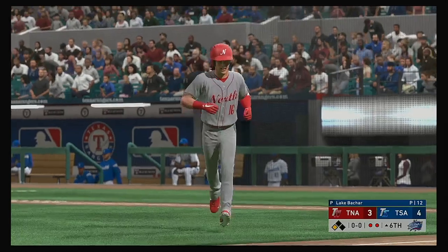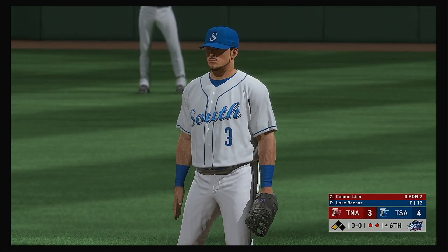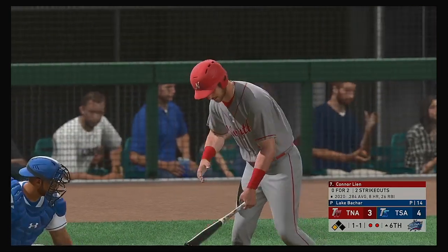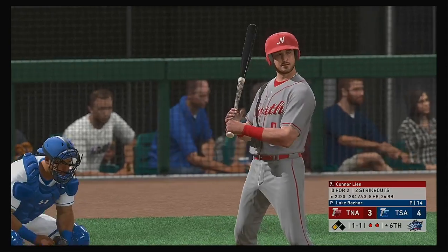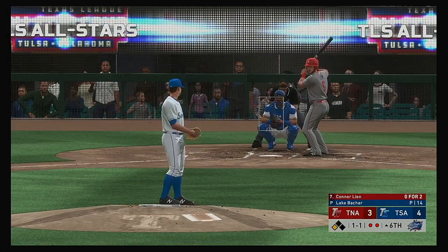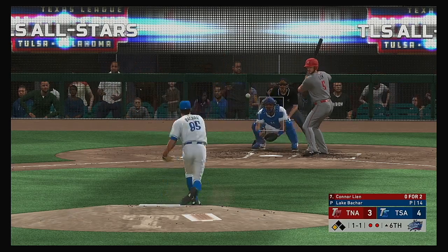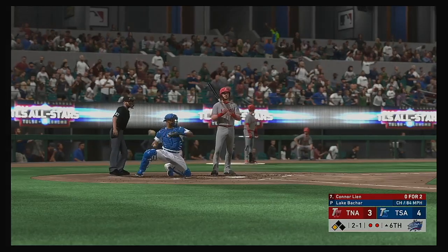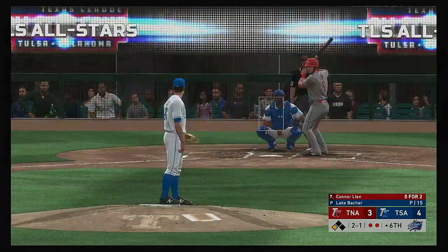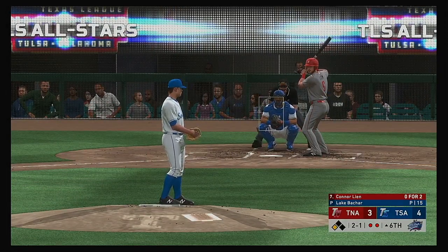Now batting, right fielder, Connor Lean. Now at the plate, Connor Lean. He's hitless in his two at-bats so far. Two outs here with a runner at third. Two balls and a strike. Couple strikeouts early in the game, but he's done a much better job in this at bat, trying to get ahead and put himself at a good hitter's count.